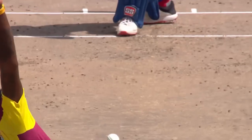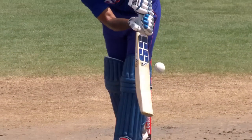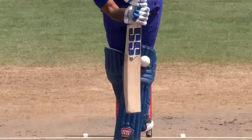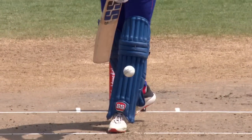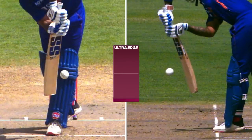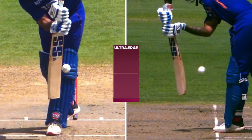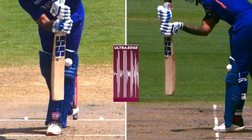Front on coming up. Keep rolling. Appears to be a gap between bat and ball. Can we confirm that with the use of Ultra Edge, please? Ultra Edge is coming up. Keep rolling. Flat line so far. Flat line, gap between bat and ball.